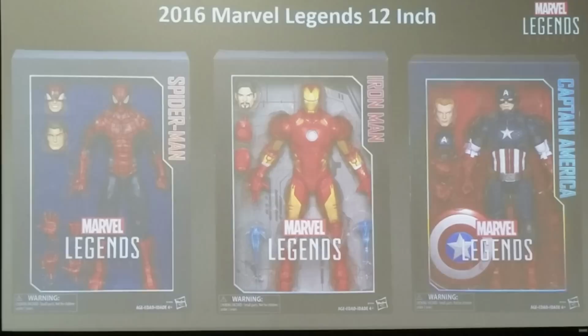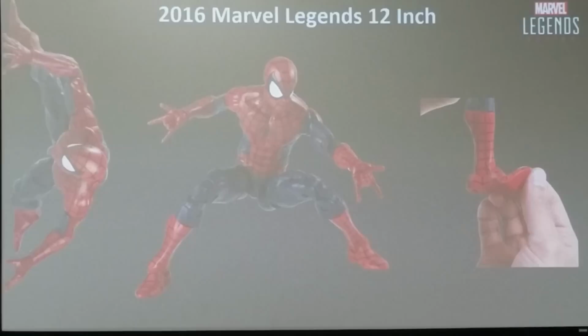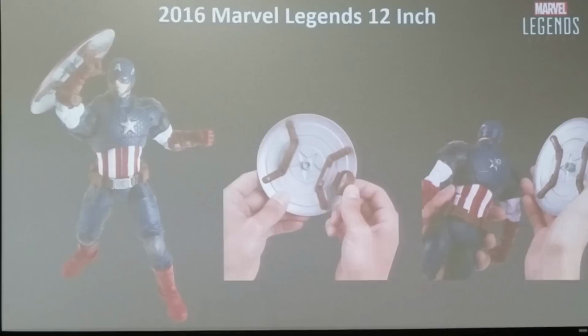Full window, foil finish, great art on the side panel, or I should say photography on the side panels. Tons of accessories, tons of posability. So just going through them really quick, we have Spider-Man, including toe articulation. How cool is that? Next up, we have Cap. Great detail all around, from the scuffs on his knee pads to his armor and shoulder pads. Bobby designed a really great way that the shield handles detach, and you can actually store it on his back so he can actually wear the shield.